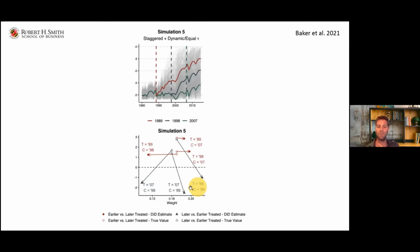So I just want to focus on this one. So check out the treatment. In this case, we have treatment of 98 versus control of 89, this yellow dot here. So the treatment at 98, that is the blue line. And the control of 89, that would be the red line. Okay, so this means that what we're doing is running the diff-in-diff where we're comparing the treated group here, which is blue, and the control group is the red one.